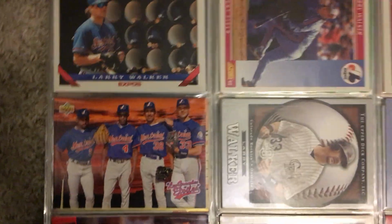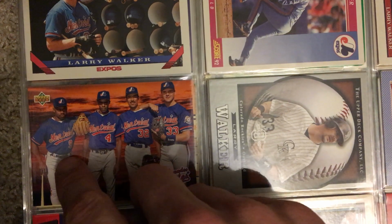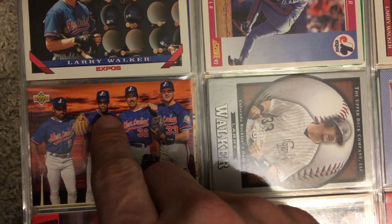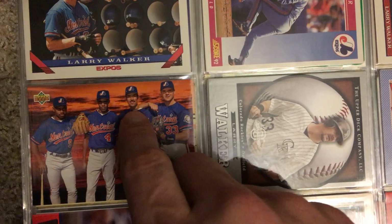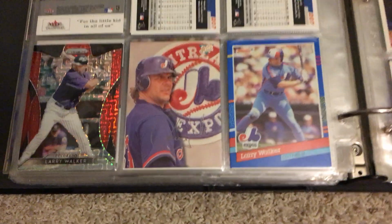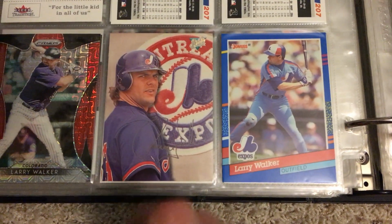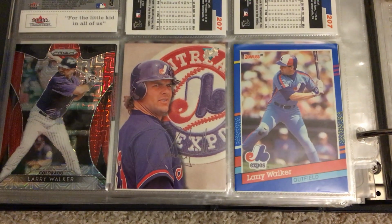Got a couple landscape cards. This one's in French. I'm not exactly sure what it says. Is this Marquis Grissom and Delino DeShields, Denny Martinez, and then Larry Walker. I always kind of like that one with the bat rack. Here's a couple newer ones I picked up. I don't want to say I picked them up, but I probably got them in flea market stuff. I always kind of like the studio ones just because of the photography.